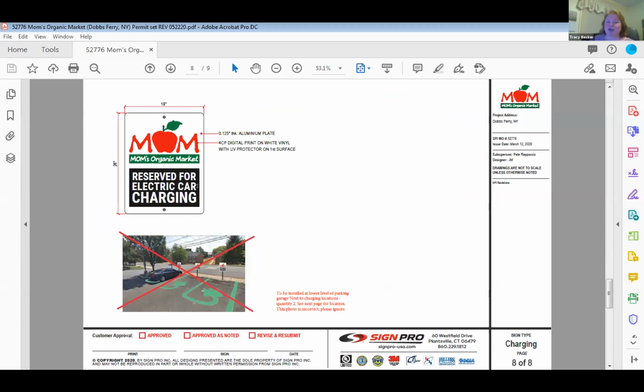And then the electric car charging signs, there are 2 of them. This photograph was provided to us by Mom's. It is not on the property at all. But just to understand, this is on the covered parking, correct? All the signage? Yes, it's in the covered parking underneath, correct.